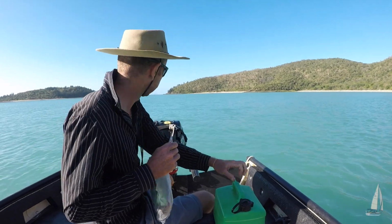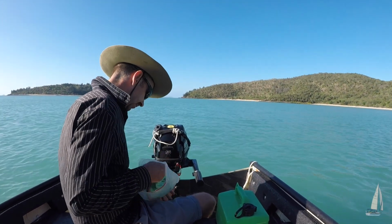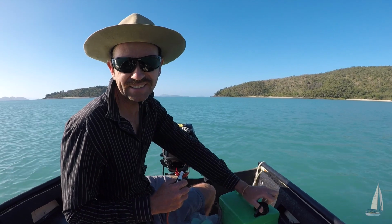The old Merc on our dinghy doesn't have a very big petrol tank, so we carry a spare jerry can of fuel wherever we go. Sometimes we run out in the middle of the ocean and have to refuel. This is one of those occasions.